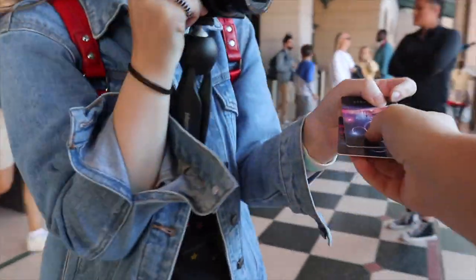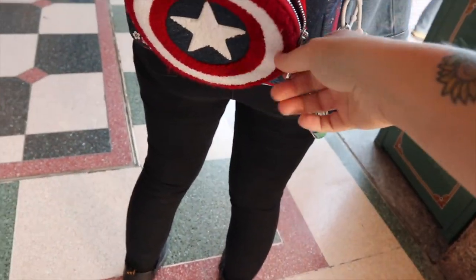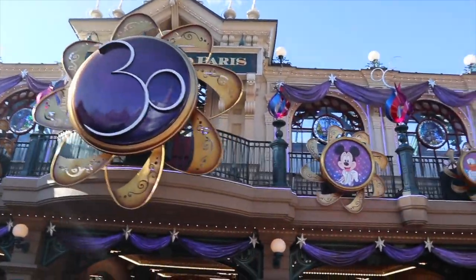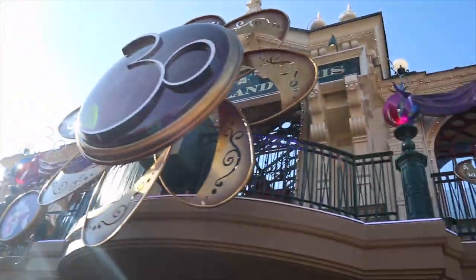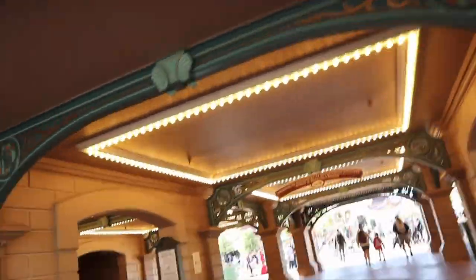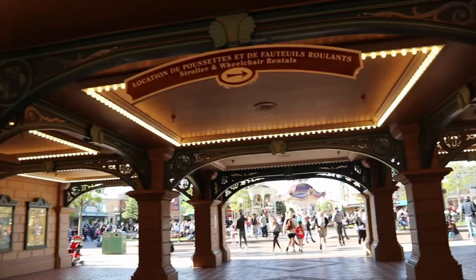There's my ticket, Mum. Yeah, let's go. Oh, there's a dog. We've come in. 50th. I'm doing it now. 30th celebration. I'm completely in the wrong park. In the wrong country. Right, but we won't. It's all cool.